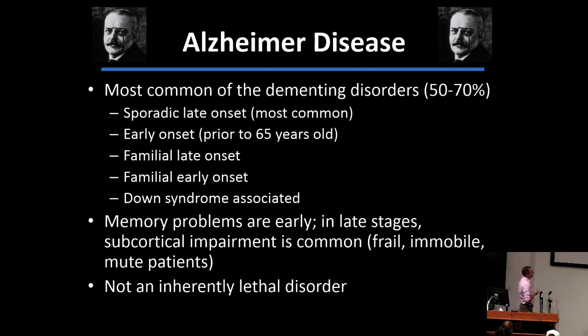And then the one that's most interesting is Down syndrome associated. So patients with trisomy 21, invariably, if they live long enough, will get Alzheimer's disease. Why is that? They have 3 copies of chromosome 21. The APP gene is on chromosome 21, so it's a dosage effect. They have an extra dose of APP, which is one of the abnormal proteins that accumulates.